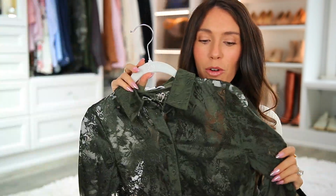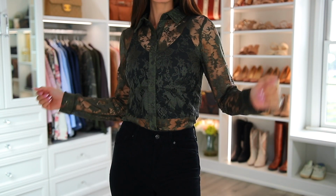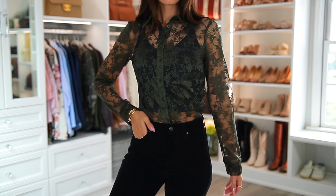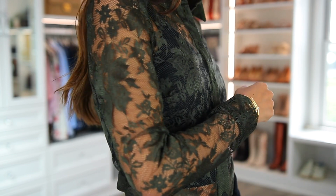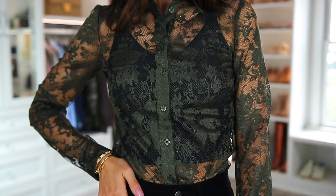Next we have this lace top, which, oh my goodness, I love it. At first glance, you're probably like, wow, it's revealing, it's see-through. I know, it's okay. You just wear a cami underneath it, and it spruces it right up. It's so eye-catching. I get so many compliments. I've only worn it like twice, but even Josh, when I came downstairs, was like, wow, that shirt is so nice. I think it comes in other colors, but I picked an olive green color, so I pair it with a black cami underneath, and it looks really nice, especially tucked in.